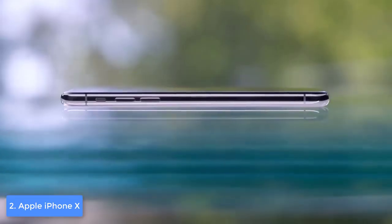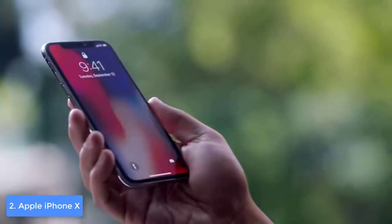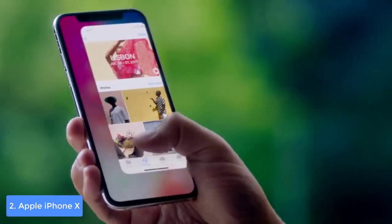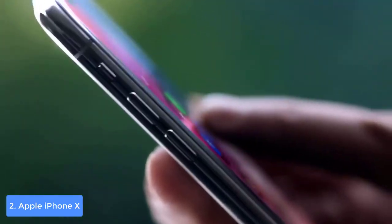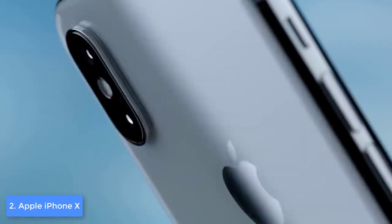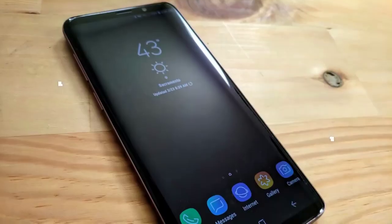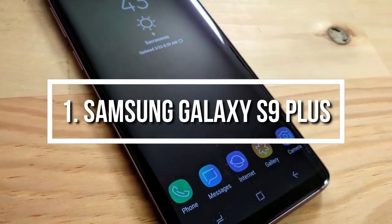Moreover, the components of this particular model include a durable battery that supports wireless charging, 256GB of storage space, 3GB of RAM, and a hexa-core 2.39 GHz processor, which makes the smartphone exceptionally quick, so you shouldn't worry about anything. To conclude, the iPhone would be a great option, if you can afford it, because it looks gorgeous, and operates exceptionally fast. And finally, at number 1, we have the Samsung Galaxy S9 Plus.